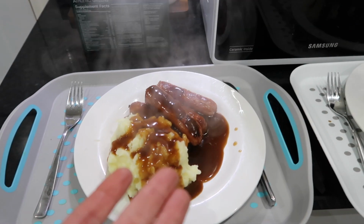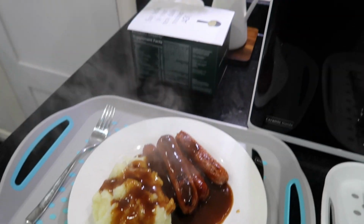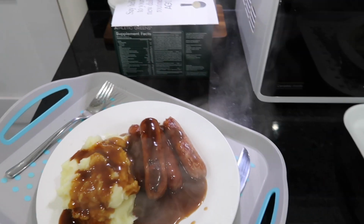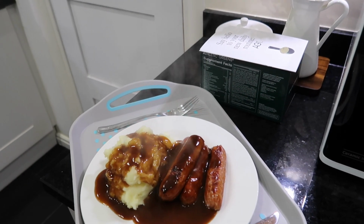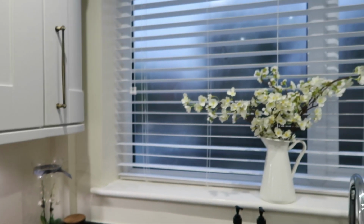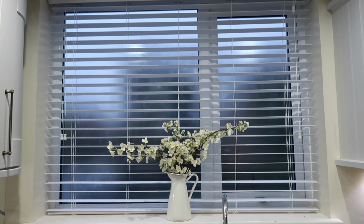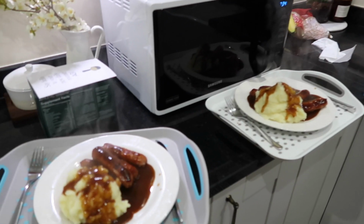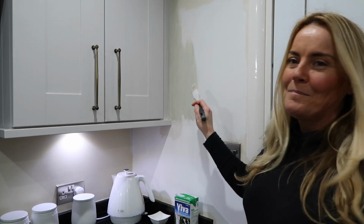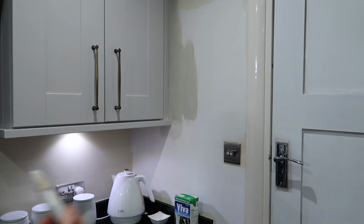I'm just taking a quick little break from painting and decorating. Gonna have some nice healthy sausage and mash. I mean, are they Slimming World sausages? Absolutely not. They are Denny's sausages, but how unreal does that look? And I'm gonna eat this and then we will try and get a bit of Mizzle on the wall while we still have daylight. I mean, look at the condensation on the window. And all I've done is a little bit of sausage and mash. Oh my word. I am so happy with how this is looking. Really happy.